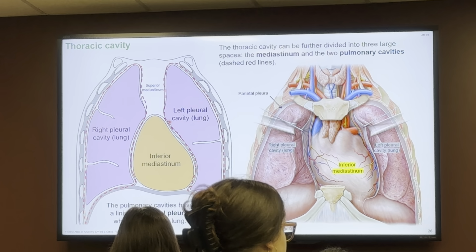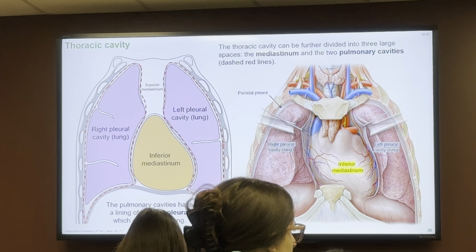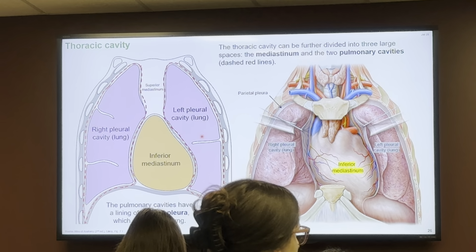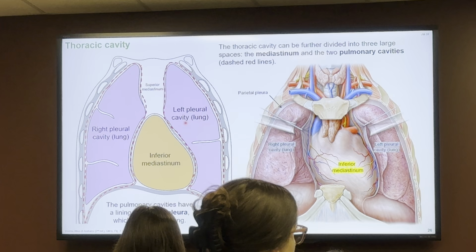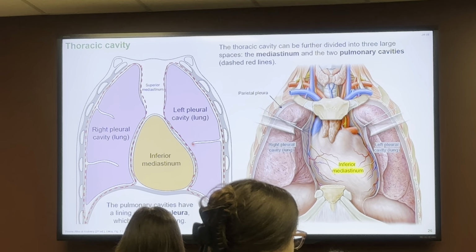So the lungs are lined by these pleura. You have what's called parietal pleura that are lining the lungs out here on the outside. And this keeps them within their own sac, if you will. And we call these two parts, if you were to pull the lungs out, the cavities that they sit in, the pulmonary cavities. And in the middle, between the lungs, is a large area called the mediastinum.